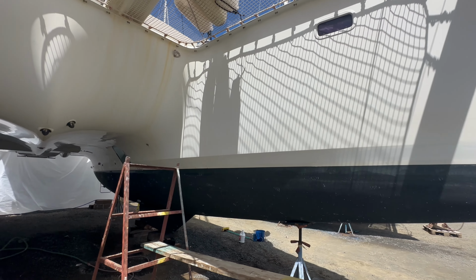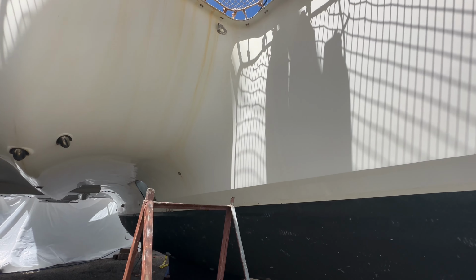Daniel's about to do an acid wash, which will get rid of all the rust, crud, and grime off the bottom side of the boat.